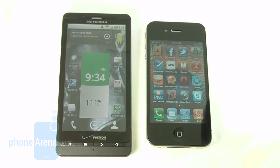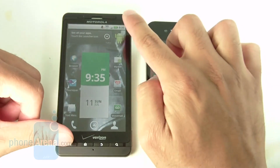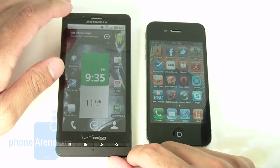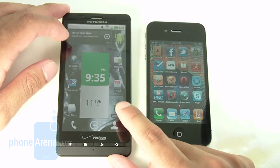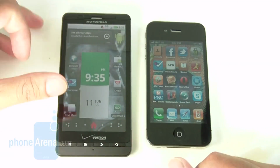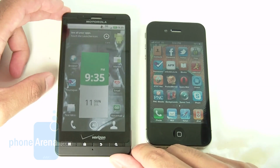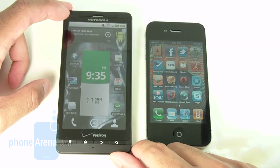Both handsets are actually quite different when you first look at them. Of course, the Motorola DROID X employs a 4.3-inch touchscreen display, which has a resolution of 480 by 854 pixels, and also support for 16 million colors. And we've got to say, if it's size that you want, definitely go with the DROID X. It just makes it look quite mammoth compared to the iPhone 4.